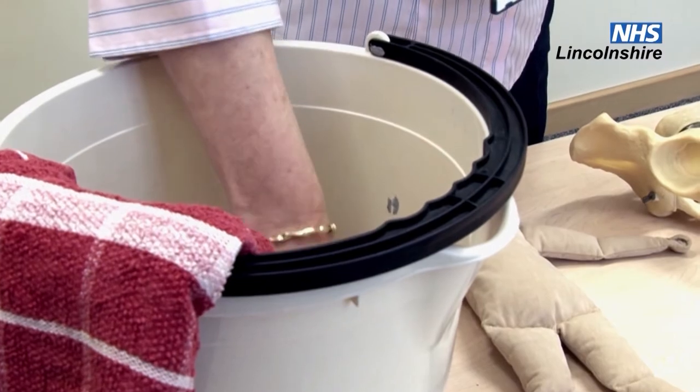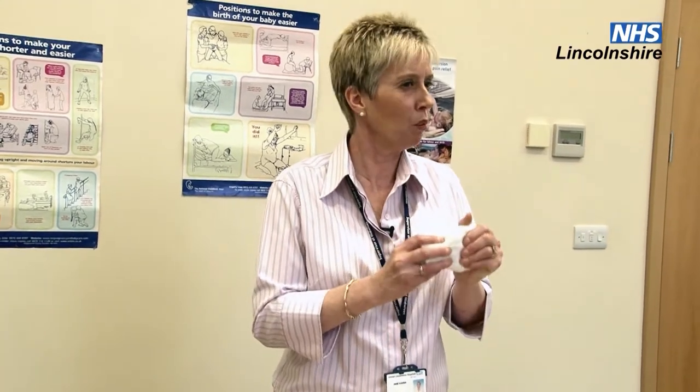Bring some socks. Your feet will get cold when you're in labour, so bring some nice, soft, comfortable socks to keep your feet warm and to make you feel warm and safe.